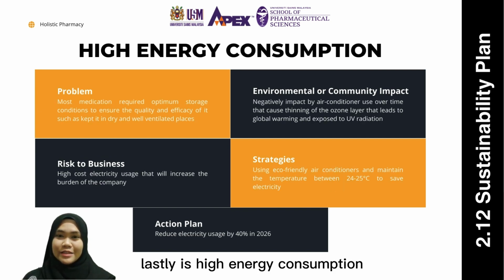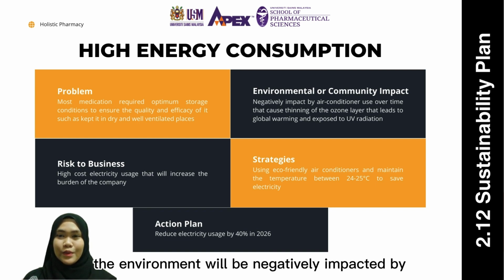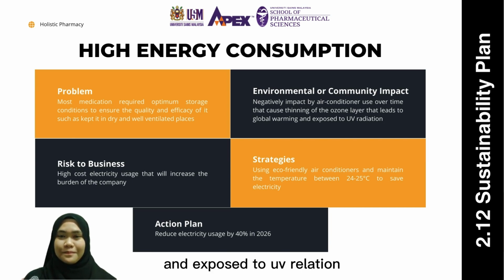Lastly is high energy consumption. The problem is most medication needs optimum storage conditions to ensure its quality and efficacy, but the environment will be negatively impacted by air conditioner use over time, which can cause thinning of the ozone layer that leads to global warming and exposure to UV radiation.